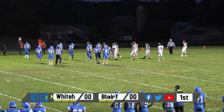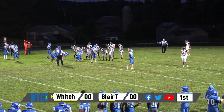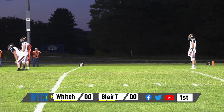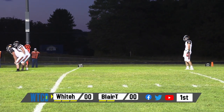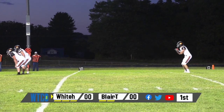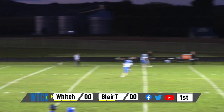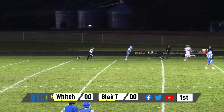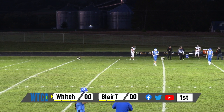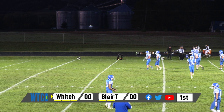Back deep, it's number three, Gunnar Goxling, and number 24, Ethan Nisley, to receive the punt from Devin McEwen. Waiting on the snap, back at about his 5-yard line. It's McEwen. Gets it off. Going over to Nisley. Hit it about the midfield stripe, goes out of bounds. So at the 2:04 remaining here in the first quarter, Blair-Taylor will get the football back.